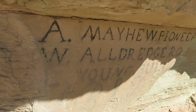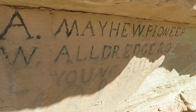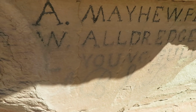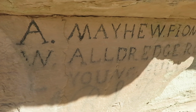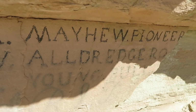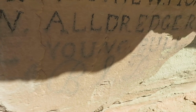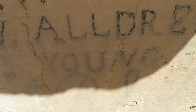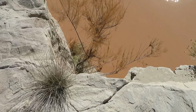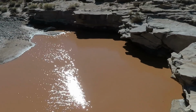Here's some old, I'm guessing, 19th century pioneer writings. I'm sorry for the wind, but you know I can't control that. So anyway, it says A. Mayhew, Pioneer, W. Aldridge something, and then something Young Bull. And then here's a much larger pool of water. Again, always great to see water in the desert.